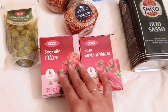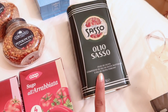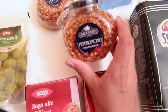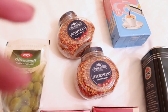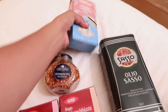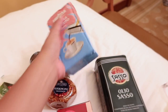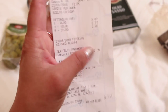So I got two pasta sauces here. Of course, some olive oil that another flight attendant recommended for me. This hot pepper that you put on pizza, or you can really put it on anything, but I got one for me, one for my mom. I got some olives, of course, when in Italy. And some coffee for my dog walker. She loves this brick coffee, so a little gift for her. And all of this, 17 euros and 9 cents.